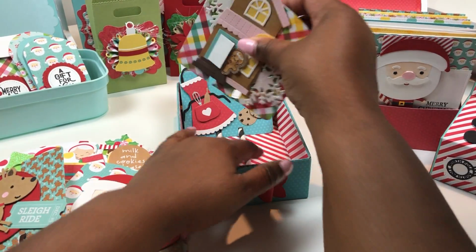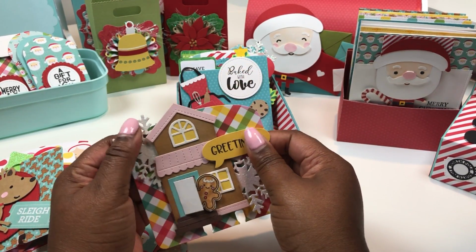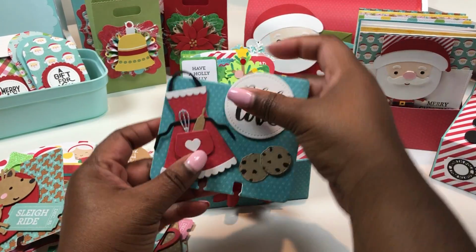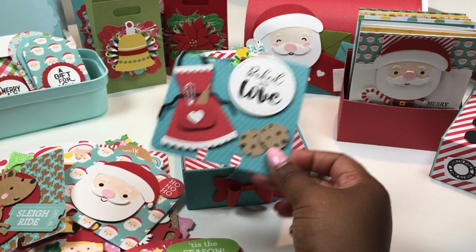This is using a Lawn Fawn die and some of the stamp images and some of the Chit Chat. This is another die from my stash. This is Elizabeth Craft Designs apron, and the cookies are from My Creative Time.